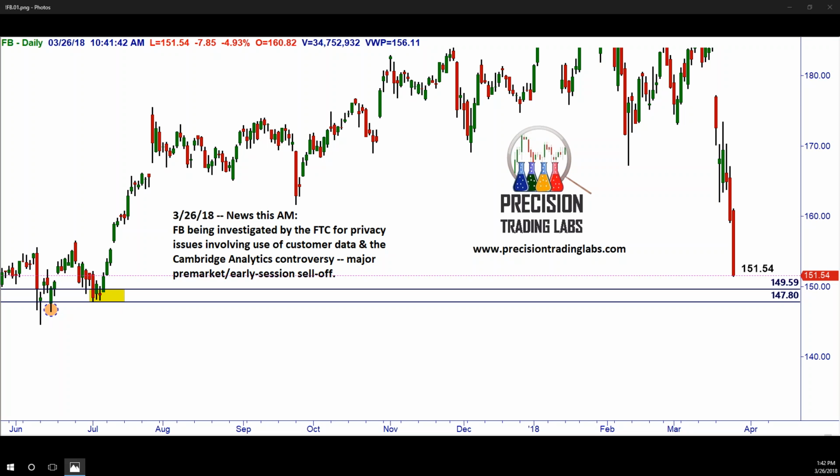So at any rate, Facebook has sold off over the last few days, and they actually thought perhaps it would share in today's market rally after the big broad market sell-off of Thursday and Friday, but that was not to come to pass because, in fact, this morning the Federal Trade Commission announced that they were going to be looking into the whole deal with Cambridge Analytica and Facebook's use of data, and as a result, the company took another shot down in the pre-market and in the early trading this morning.